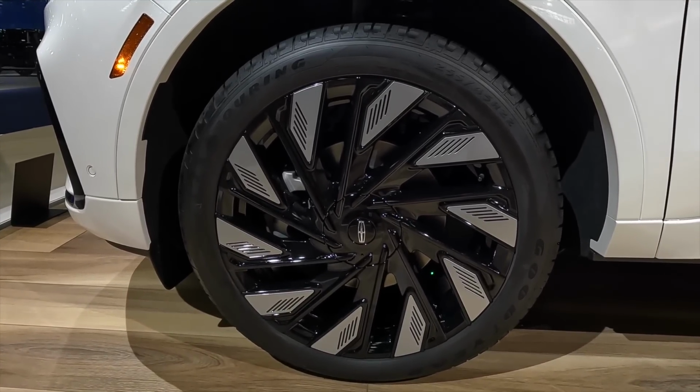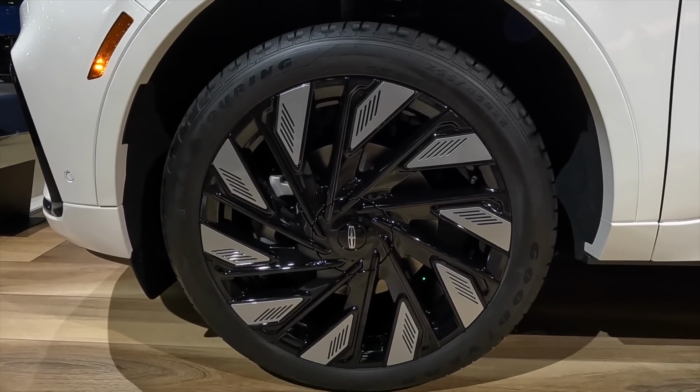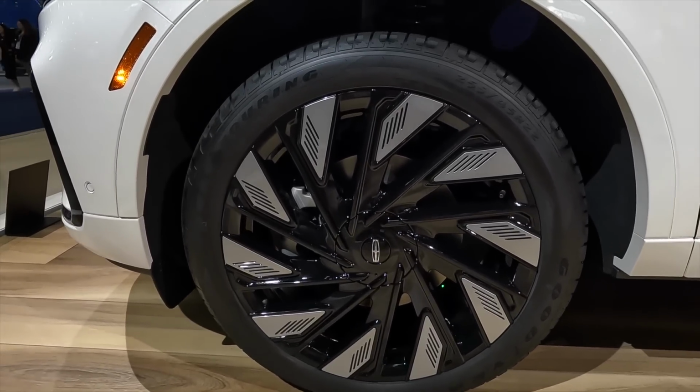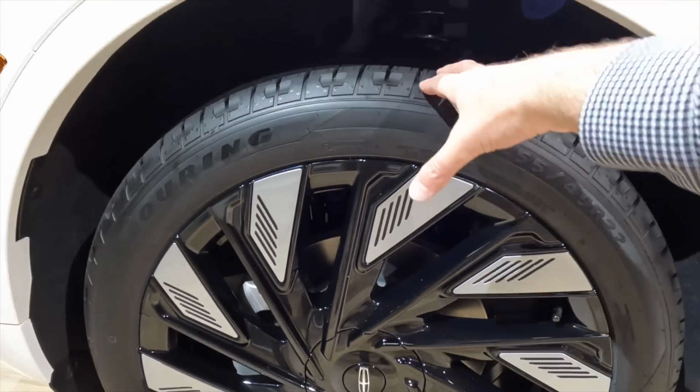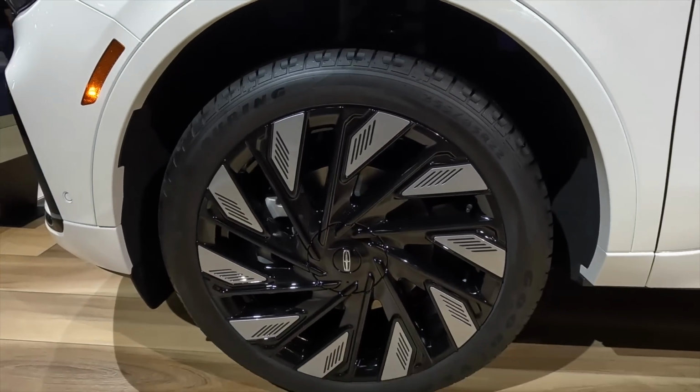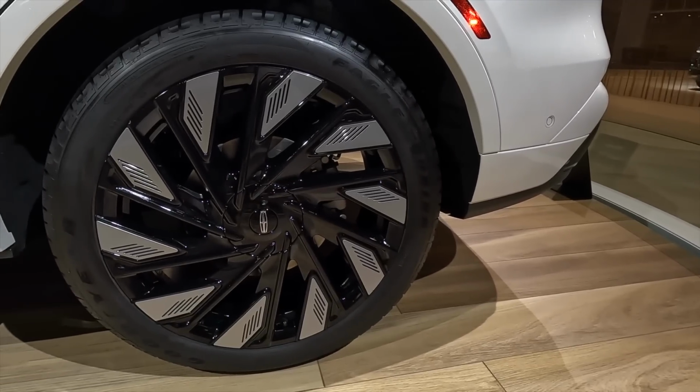These are 22-inch wheels. The base wheel on the Lincoln Nautilus is a 19-inch wheel, already big, but those are not small brake rotors inside there, but they look it compared to this massive, massive wheel. And yes, this is a square setup. The wheels in back are the same size as the ones in front.